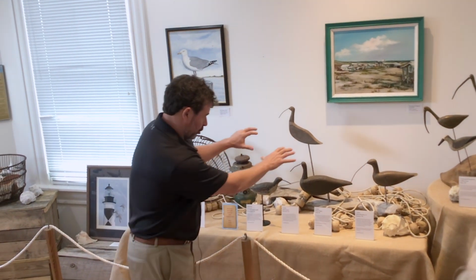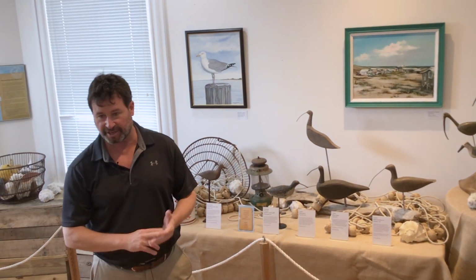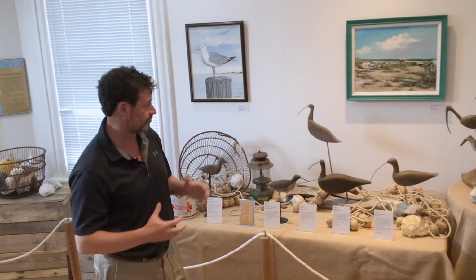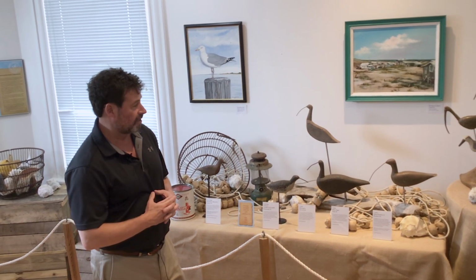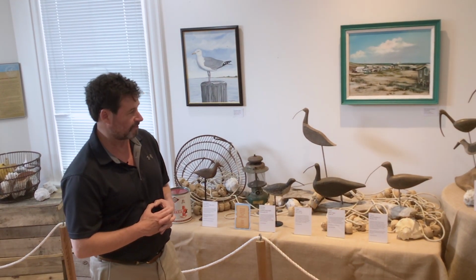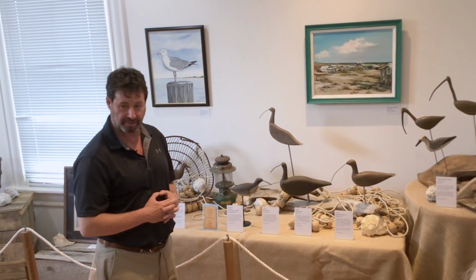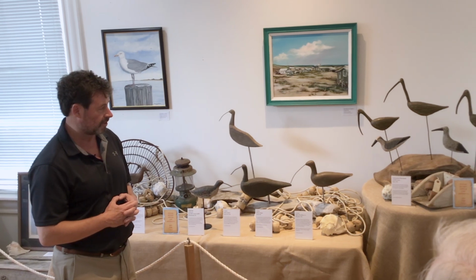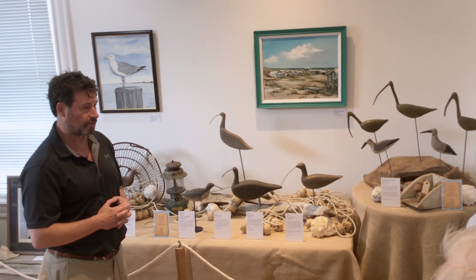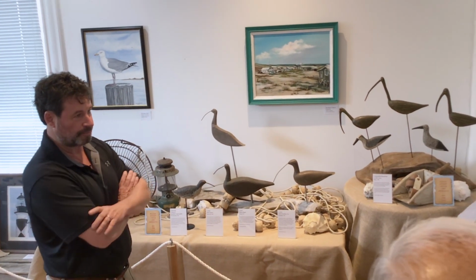But you know, you put a grouping of these together, I don't care if they're made by the same guy or a different guy, they're just awesome because they come to life. Now, some of the most folksy decoys from Carteret County, they almost look like they're aliens, were made by a guy named Lech Lewis. He was originally from Stacy, North Carolina. I think he moved to Kinston later on. Casey, why don't you talk a little bit about Lech Lewis here?